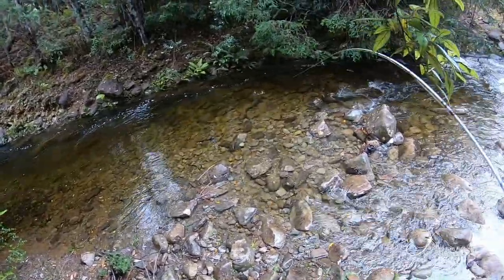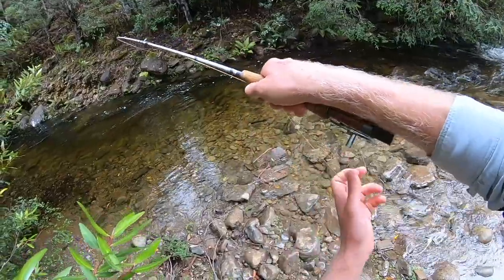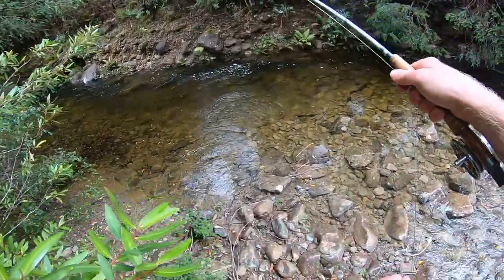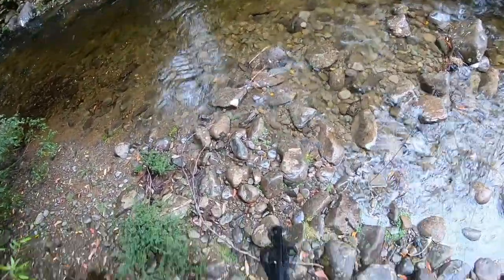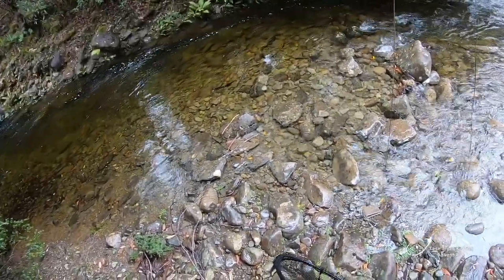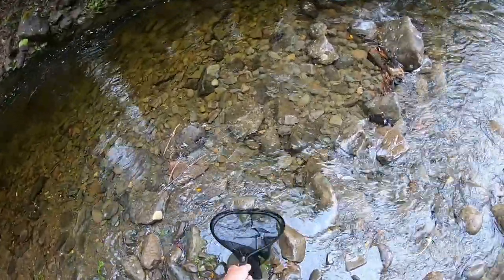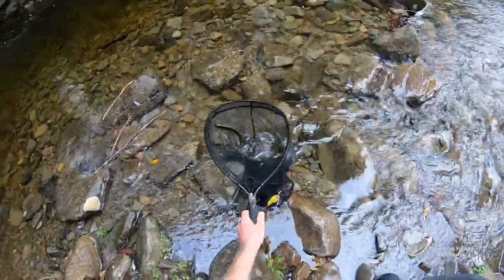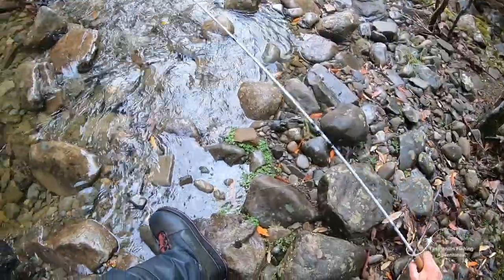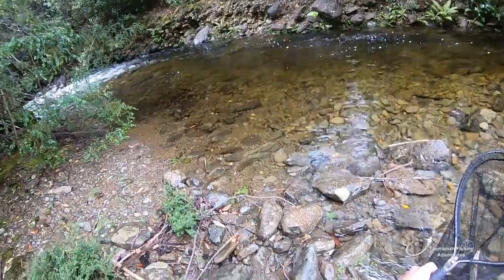Fish, little one, tiny little one. I think this is the first fish I saw when I came up into the pool. There we go. Nice. Two fish out of this pool. I have been waiting all day for a pool.